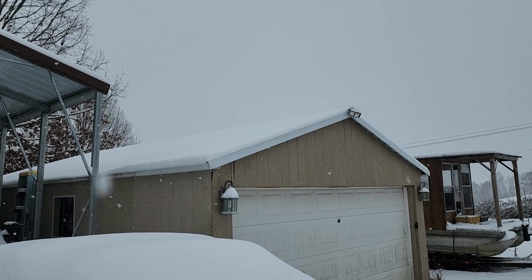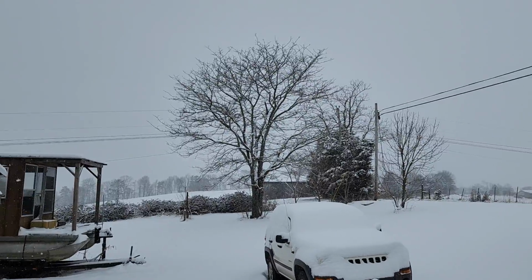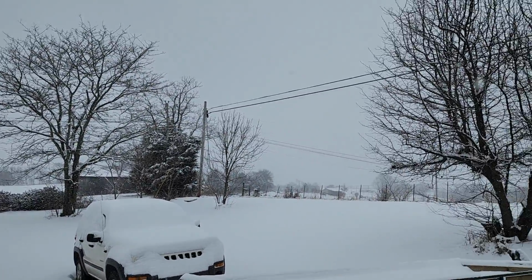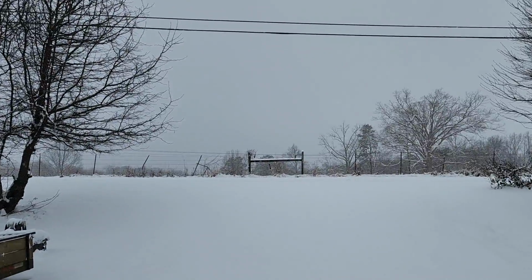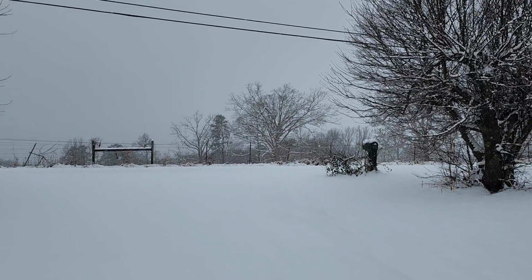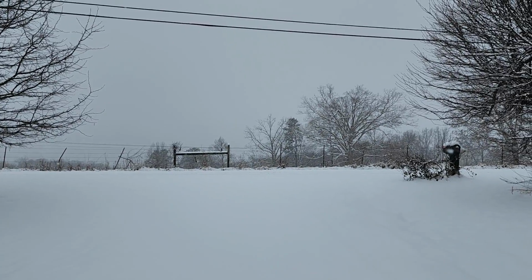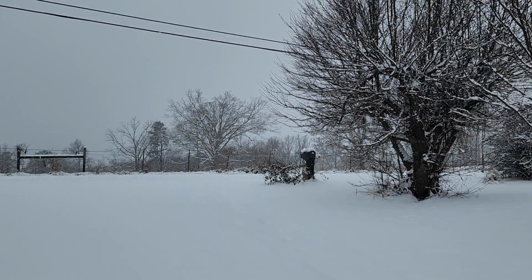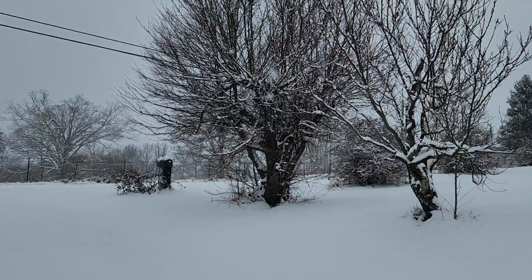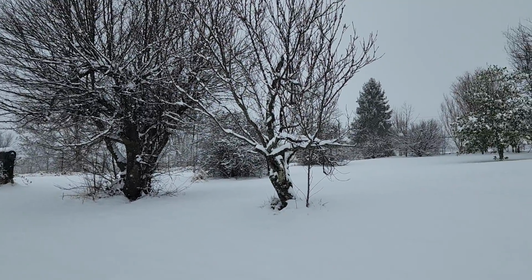Check on each other. Check on your neighbors, the elderly, folks with kids. Take care of as many people as you can during this. I mean, I'm kind of stuck here now. That's the road, and it's as wide as everything else, and I don't expect I'm going anywhere until next Monday based on the forecast and the temperatures. But if you're able to take care of other people, take care of other people.